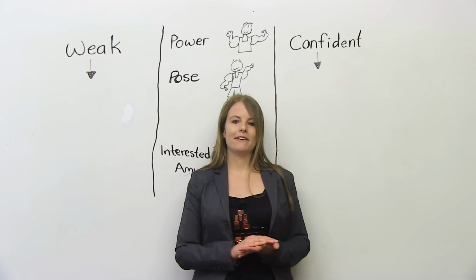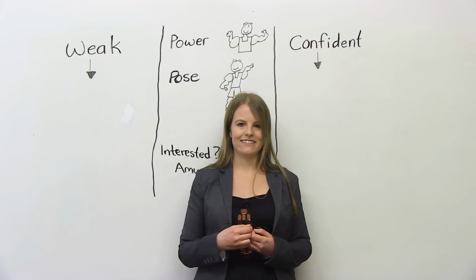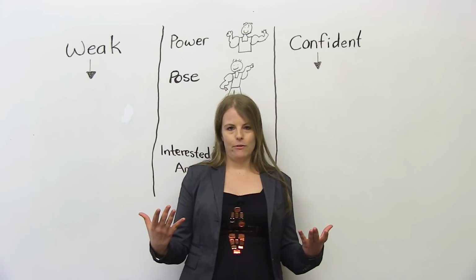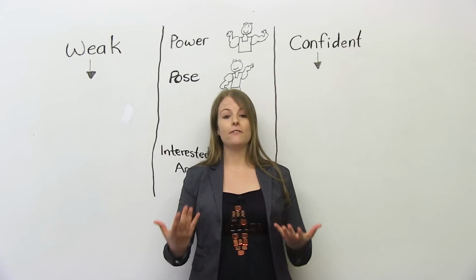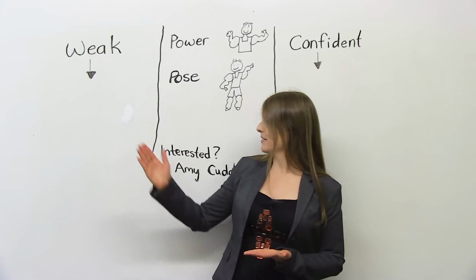So how do we stop this from happening? How do we make ourselves feel confident so we'll do well on that test? Well, one way is by doing a power pose. Your body language, the way you stand, impacts how you feel, and it impacts how you will do on your test. I'm going to show you what I mean, okay?